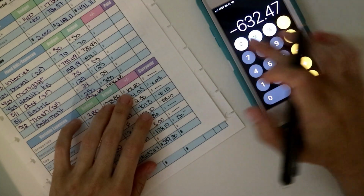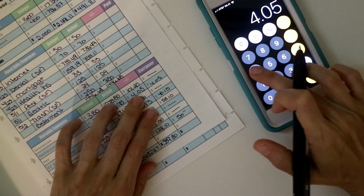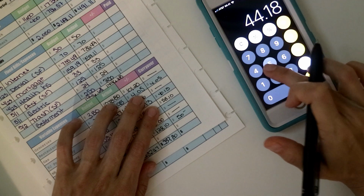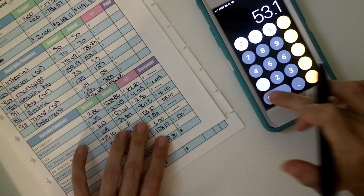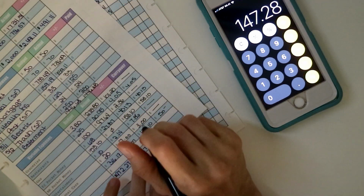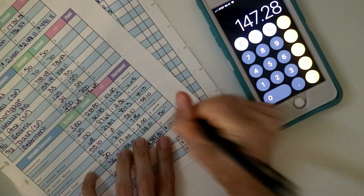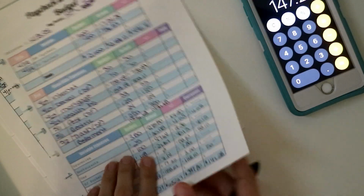All right, so carrying over $405 plus $40.13 plus 53.10, can't read my own handwriting, and $50. So I'm going to carry over into my quote-unquote cash envelopes, variable expenses, $147.28, and that'll come into play when I do the review part on the back.